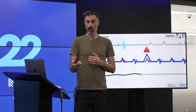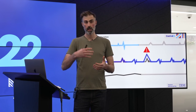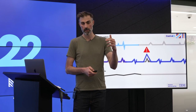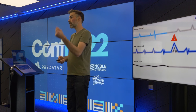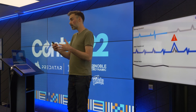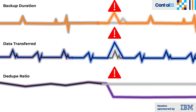And the other thing that we can do, though, is then start to introduce additional sources of data. All of these just help to dramatically improve the accuracy of our models and to increase our chances that we are detecting true anomalies. So we've already got our line in the middle for data transferred, but we could add to that the duration of the backup, how long it took. We could add the dedupe ratio, for example. And just with these three data points, we can get orders of magnitude more accuracy, so that all of these things in concert together show that there is an anomaly. We can be pretty confident that we're on the right track here, that this is something completely unexpected.